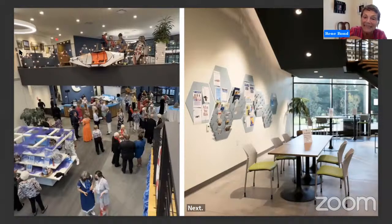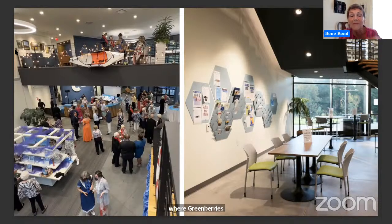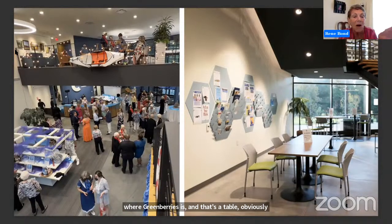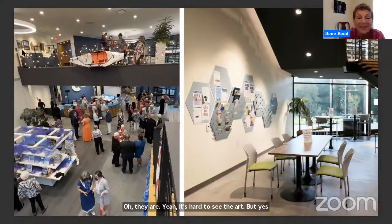You can see the outside. Behind me would be where Greenberry's is, and that's a table, obviously, for sitting, and it's a bulletin board. We have several of them with community notices, with events, etc. Over on the left, our downstairs was a gala that we used to have in the old center, and we may again have here. And they are just circulating at an evening event. And upstairs, is that part of that too, Peter? Up on the left? On the left is, yes, part of that's the art gallery on the second floor, yes. Oh, the art, yeah, it's hard to see the art, but yes, going back, you can see the art. So next.